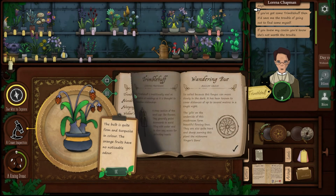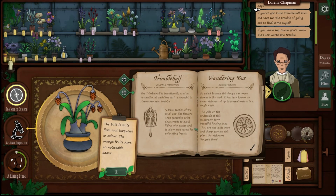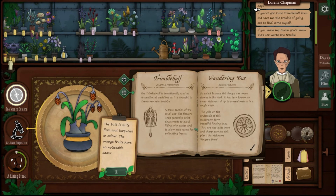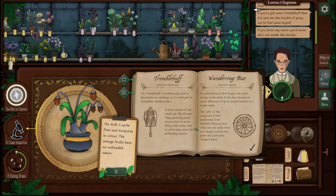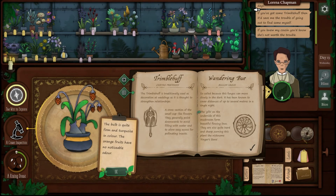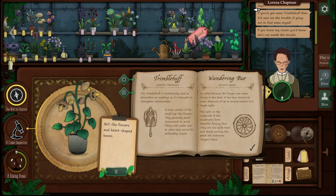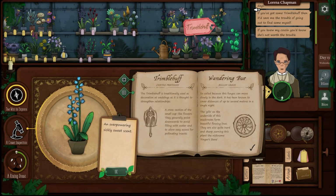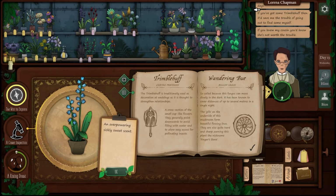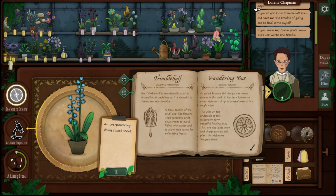Hold on. Strengthen relationships. Small cup-like flowers point downward. Avoid filling with water. How the heck is it not this or that? How? I'm confuzzled.